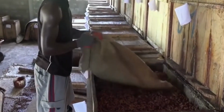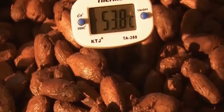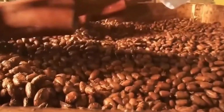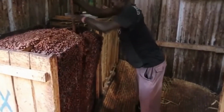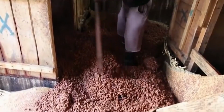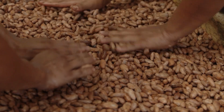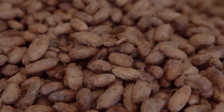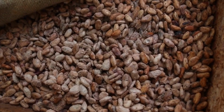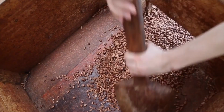This stage typically lasts between 5 to 8 days, during which naturally occurring yeasts and bacteria initiate a series of biochemical reactions within the beans. These reactions are essential as they break down the sugars in the beans, reduce bitterness, and develop the precursors to chocolate flavor. Throughout fermentation, the beans are turned regularly to ensure uniformity in the process. This careful management of fermentation is crucial as it significantly impacts the final flavor profile of the chocolate.